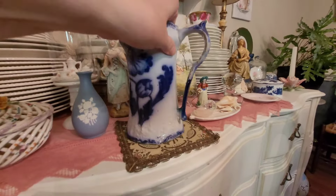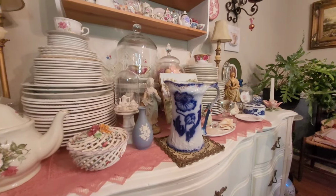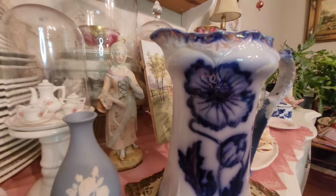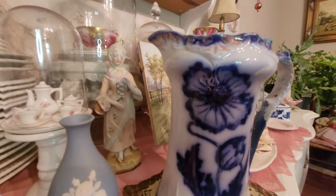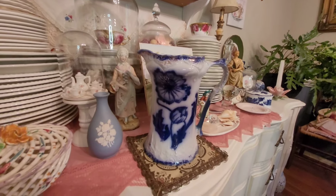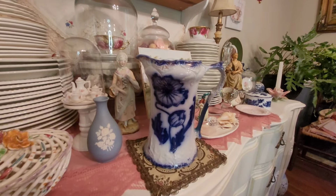I think it's kind of a little of Art Nouveau because of the movement of the flower. You see it right there, but I don't know. This is all that I have for TROSA, and the other stuff is from Goodwill.